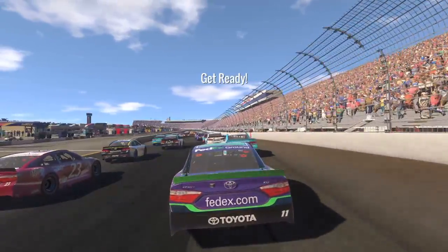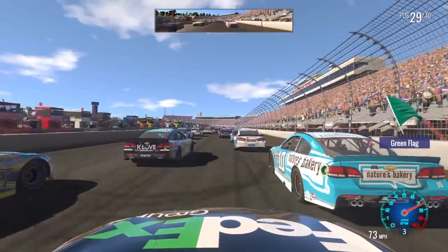The race is going green. There's the green flag. Bravo.